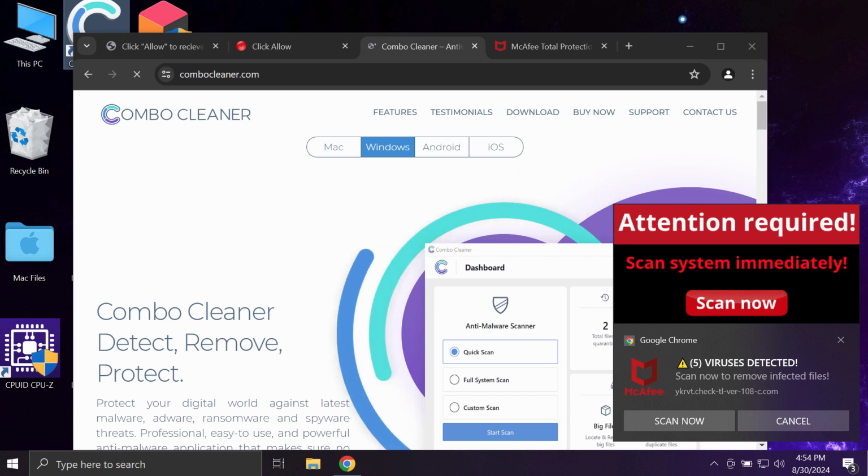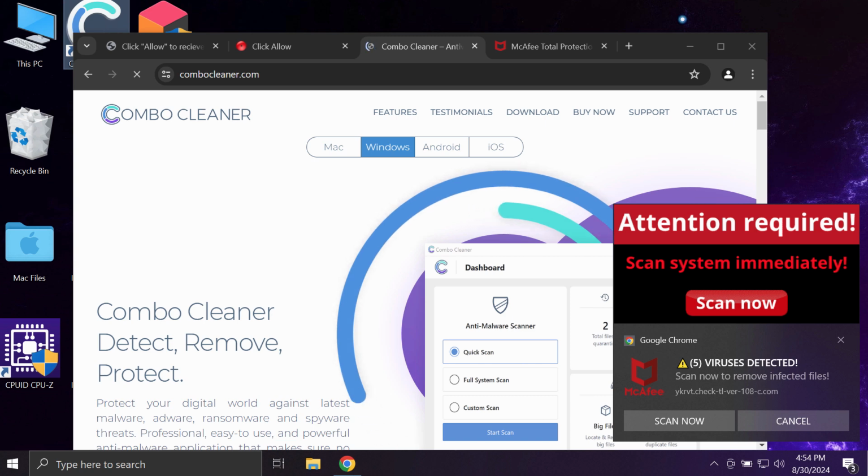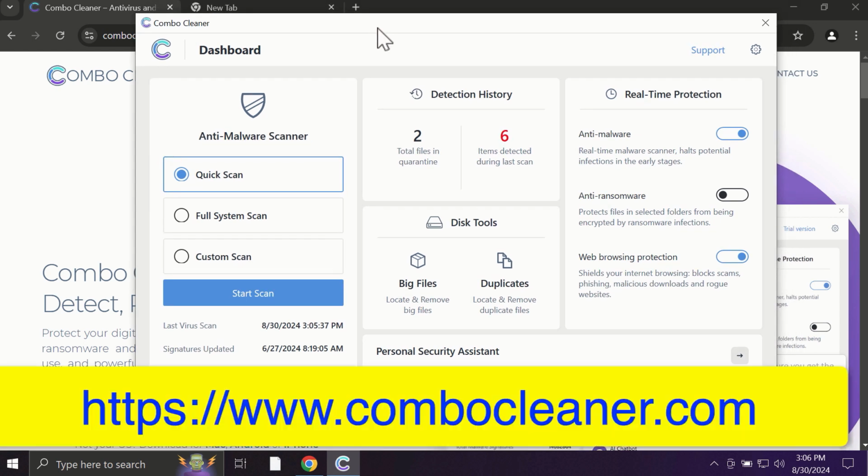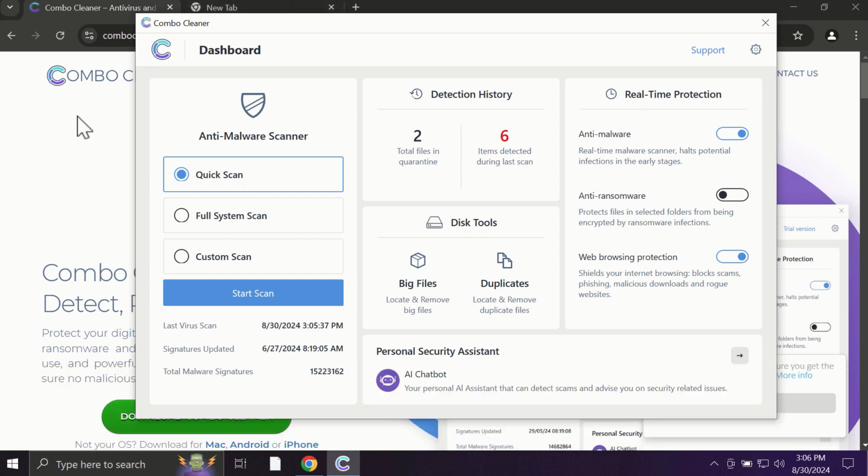Combo Cleaner antivirus will help you to detect and then eliminate all other threats which could remain on your system. After you start Combo Cleaner, the application will most likely first of all update its anti-malware database, which is truly essential for proper detection and removal of all possible threats that could be on your computer.